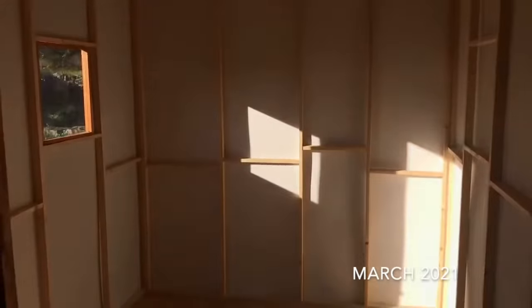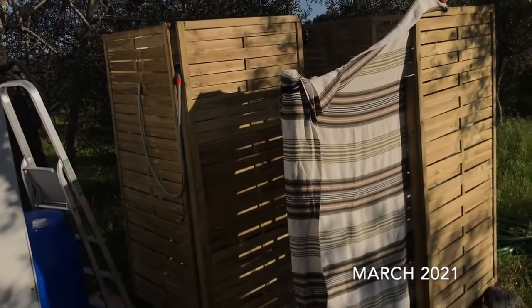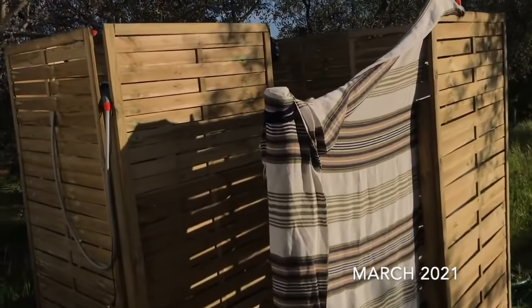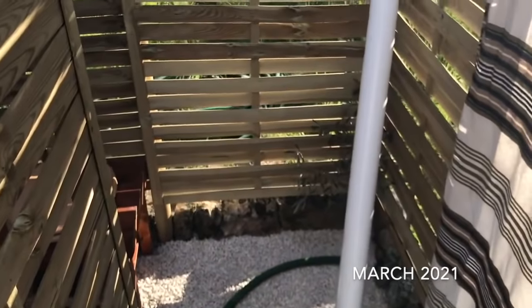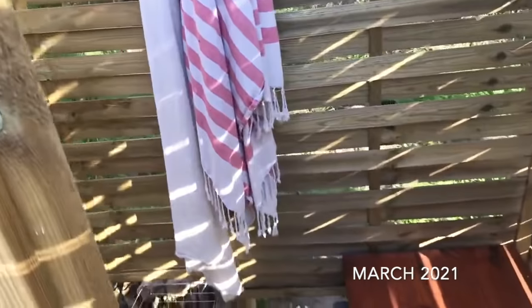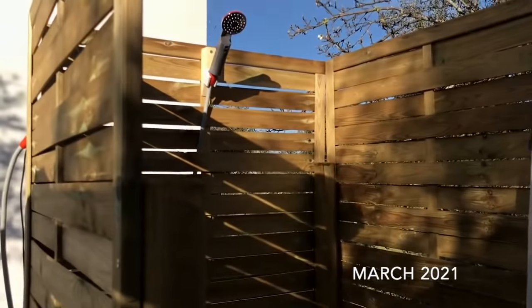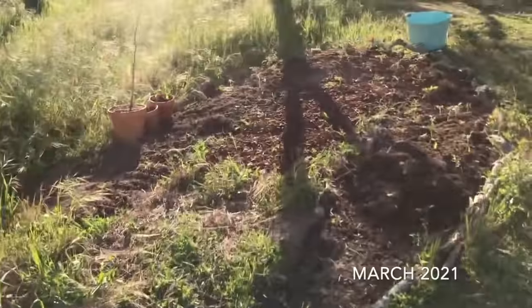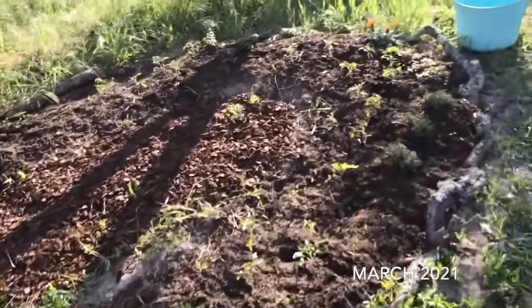Quite proud. And then this is our outdoor bathroom. Going for very spa-like vibes here. There's a drain pipe in here. But we've just got our dry toilet and our shower, which has been lovely to not be washing in a bucket anymore. This is the other part of the garden we've been working on, the big tomato patch.